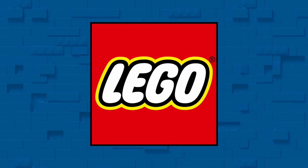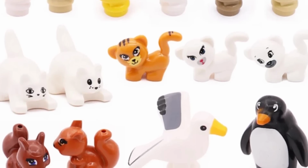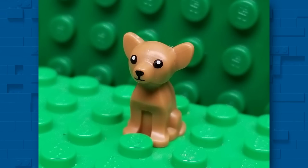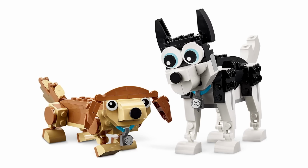LEGO has a long and glorious history with animals. In the last 90 years, they've given us hundreds of companions to accompany minifigures on their adventures, but sometimes producing a whole new animal for a single set just isn't worth the trouble, and so LEGO does what they do best: design it out of bricks.